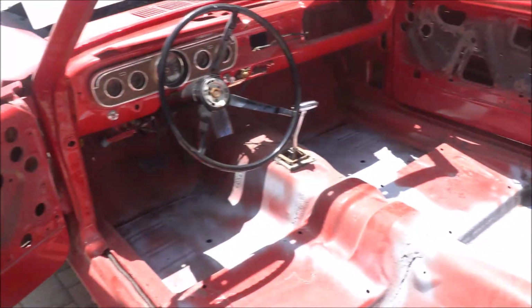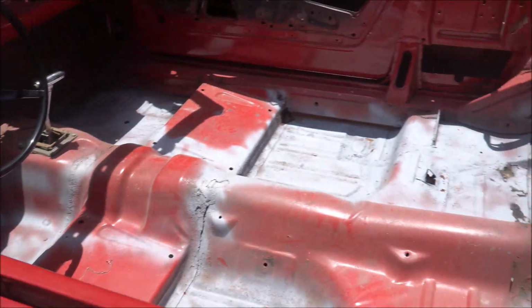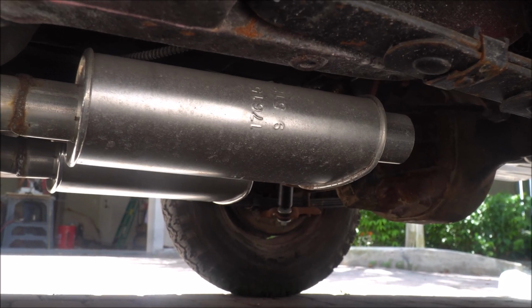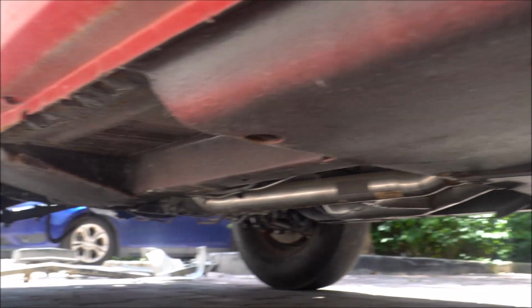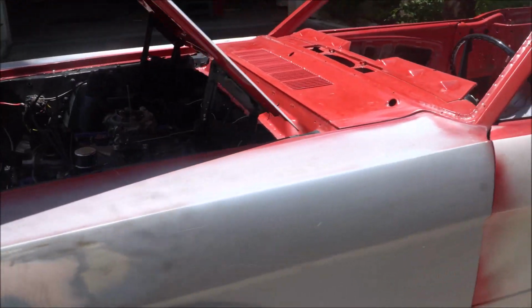Now I have over $6,000 in receipts of parts you're gonna get with this vehicle. So you're gonna get the vehicle, $6,000 worth of parts, and about $9,000 worth of work that I've already put into the car. There's the vehicle itself. I even have the paint for you, the candy apple red paint, so you can paint the car.